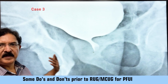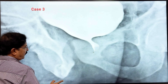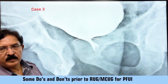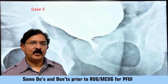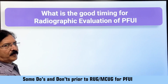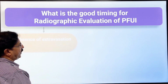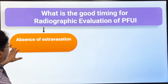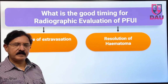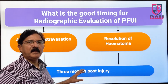This is the MCU of the same patient after waiting for 6 more weeks. And now you will see that the bladder neck has come to the normal position. So this is the second reason for you not to do an MCU very early after the injury. So friends, what is a good timing for a radiographic evaluation of PFUI? You want absence of extravasation and you want resolution of hematoma, and after that you want to do the test. And usually this is 3 months post injury.